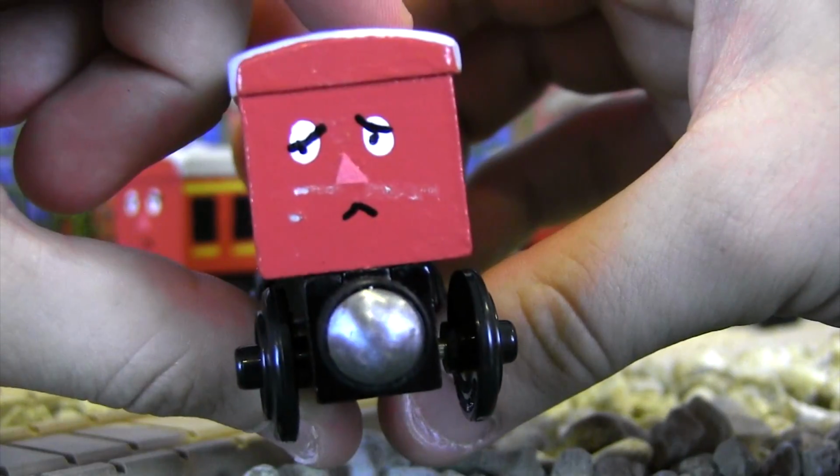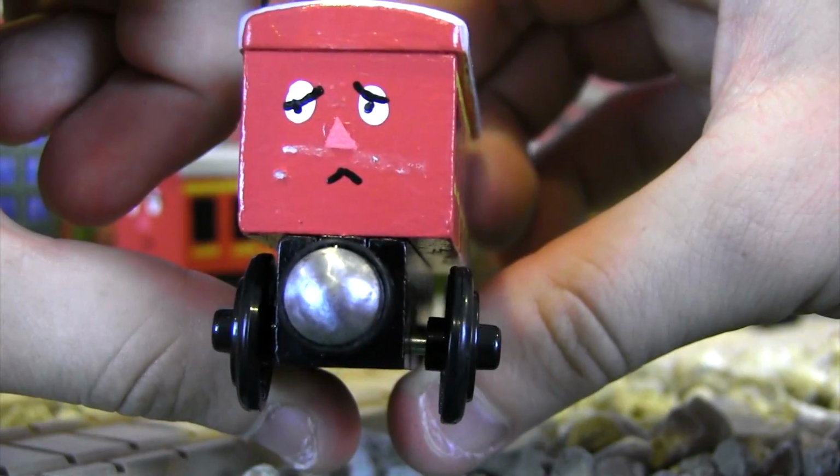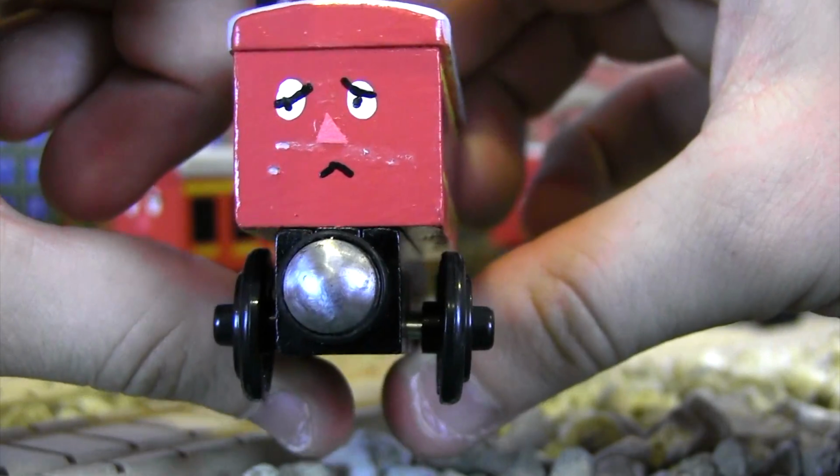Again, that was probably my fault. I just didn't store these guys well enough. But still looking really good. I love a variety of expressions.